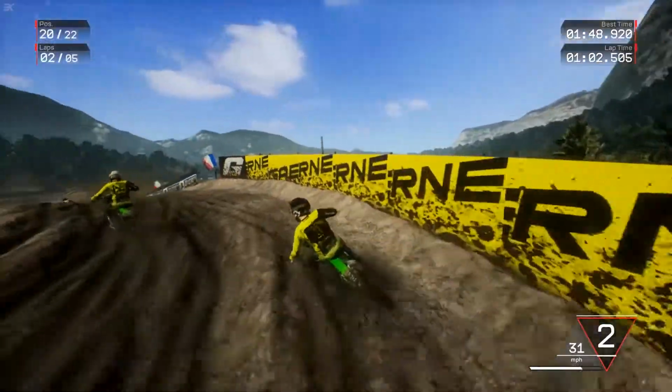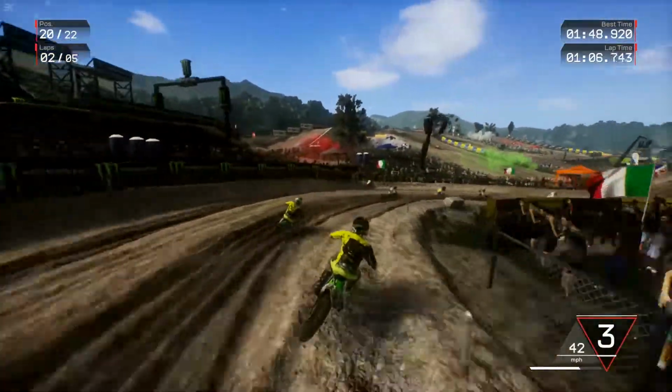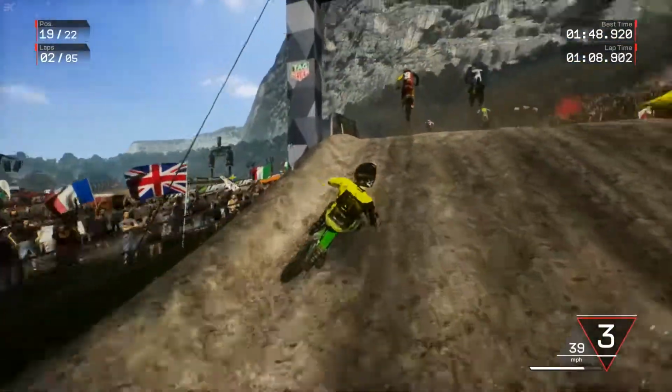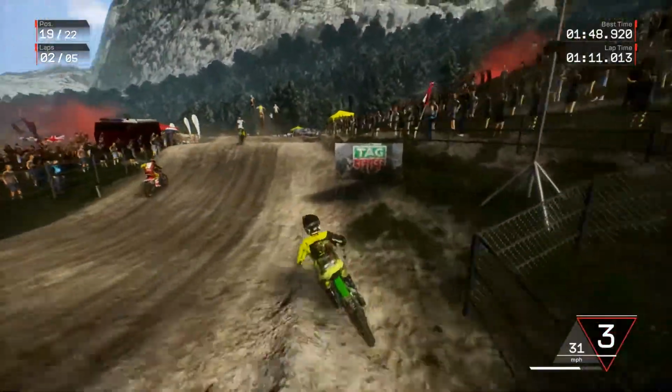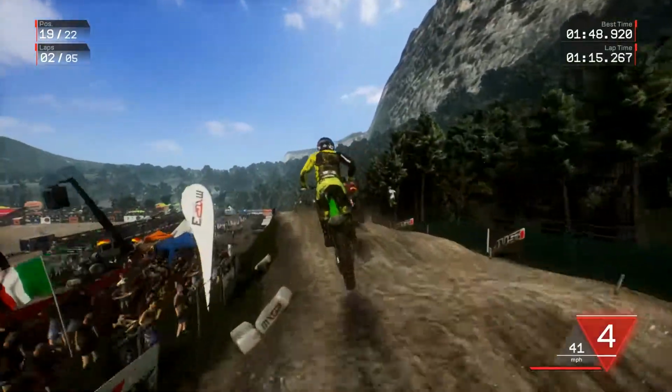Goes up the hill, taking that wide line. Finding that's the best. Look at all the mud and gravel being thrown up, as he does get into 19th now.